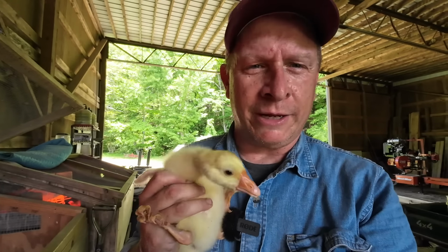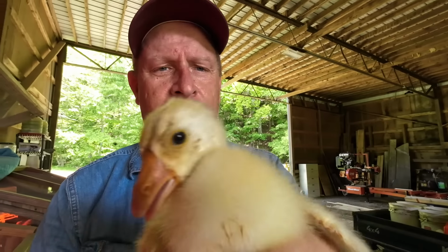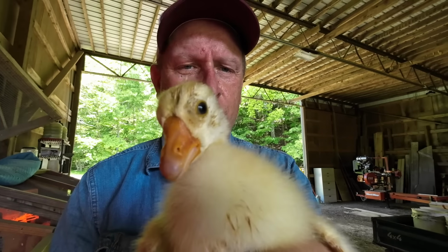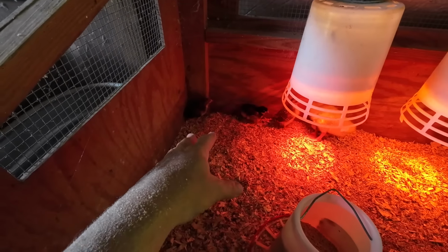This is the newest baby goose. It hatched 4 or 5 days ago, and it had trouble getting out of the shell. It got kind of dry, and Sandra had to help peel the shell off of it. And he's got some scabs on him, but overall, he's looking pretty good. So, another stupid goose.